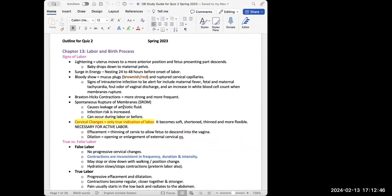So, signs of labor, which are going to let you know that your mom or this lady is definitely going to have a baby, is actually when they have lightening, which, remember we were talking about when the stomach starts to descend a little bit, and that's where it makes the mom want to pee more. That is a sign that labor is happening. Having a surge of energy 24 to 48 hours before the onset of labor is also a sign. If they have a mucus plug that becomes brownish red and that shows, that's indicative that something might be rupturing down there, and this lady is getting ready to give birth.